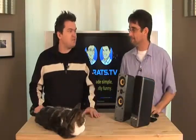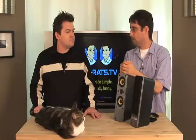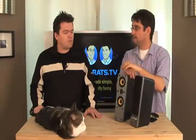And the mid-range? The mid-range does the stuff in the middle, in between, like your voice, like human voice or a lot of the rest of the audio that's in there. But you can generally do it with less than three speakers. You can do it with just one big one that'll accomplish all of it. But by spreading it out into high-pitched and low-pitched, it increases the fidelity of your sound.